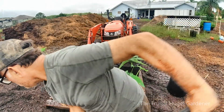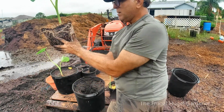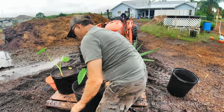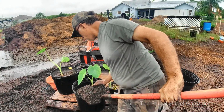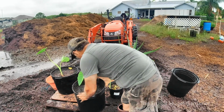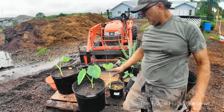Let's go ahead and do another. Okay, that looks good. Nice healthy root system. Okay, same thing with this. I planted it level right there. I didn't want to come up over it.